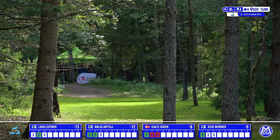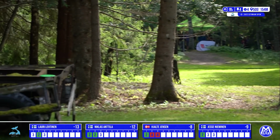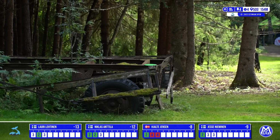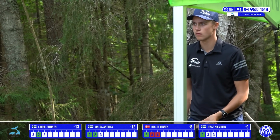Looking like that nice cut roller to stand up angle. We'll see this hopefully fire on through those trees. Ooh, a bit tall. But that's a nice disc on the chassis there. Somebody forgot something.